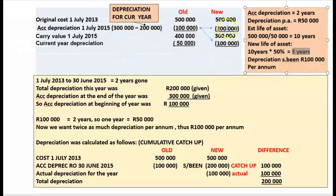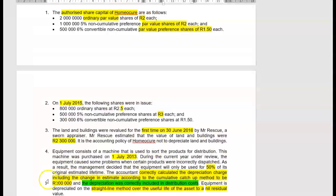So how much should our accumulated depreciation have been at the beginning of the year if we had applied this new estimate retrospectively? We would have had then 100,000 Rand for 2 years, which equals 200,000 Rand. And for the current year, 100,000 Rand. So what is our catch-up? Our catch-up would be 200,000 less 100,000, which equals 100,000, plus our current year's 100,000. And what does that give us? The 200,000, which was actually passed for depreciation in the current financial year.